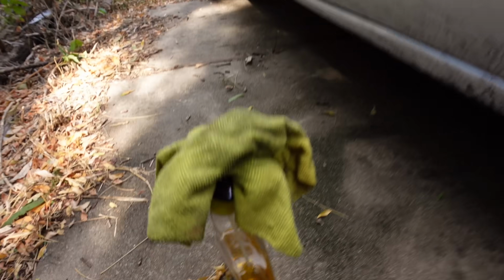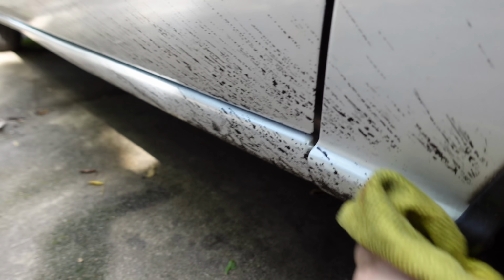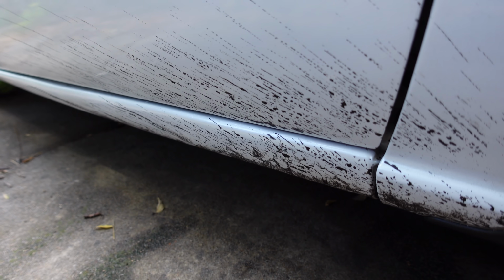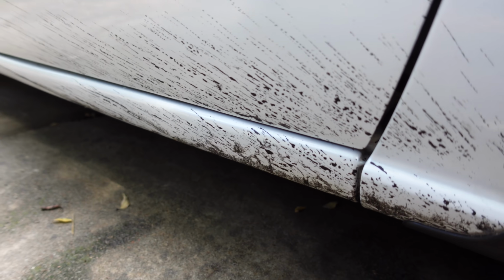Actually, hang on. I forgot. I had some automotive grade Goo Gone soaking in right here. So, any luck? No, none whatsoever. Dang. Might have to see if the detail dudes can take care of that for me, because that is some tenacious garbage right there. How annoying.